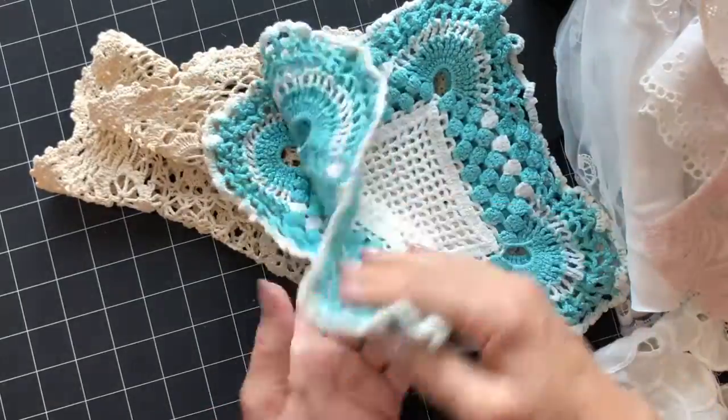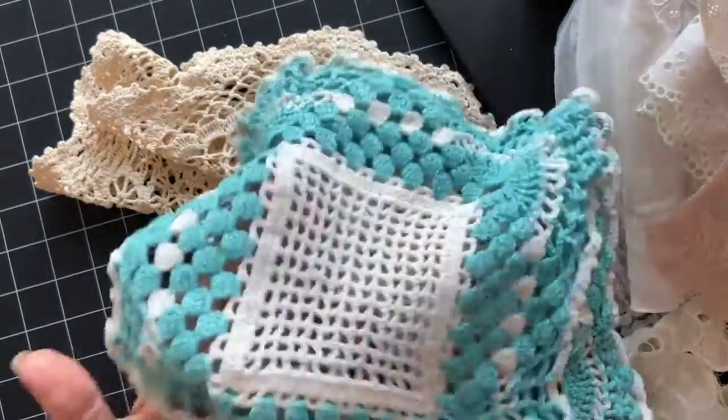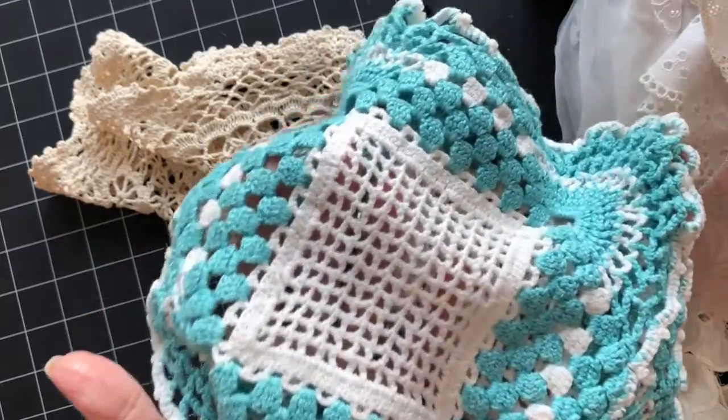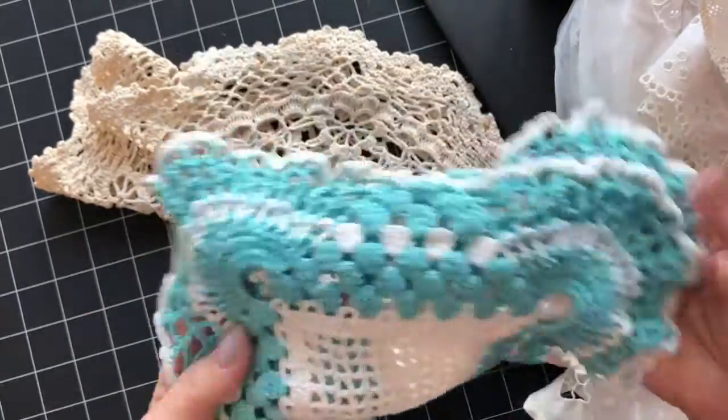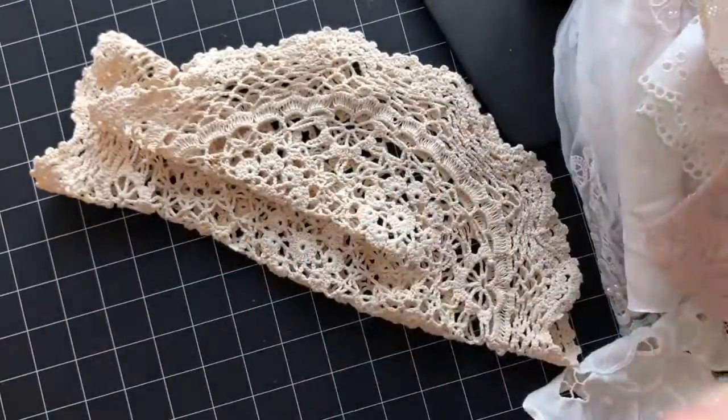And then these I got recently because I paid a little bit more for these, but I don't hardly ever find this color. And I love it. And I'm going to be working on some mermaid journals, so this will look really pretty. And then in my blue month.